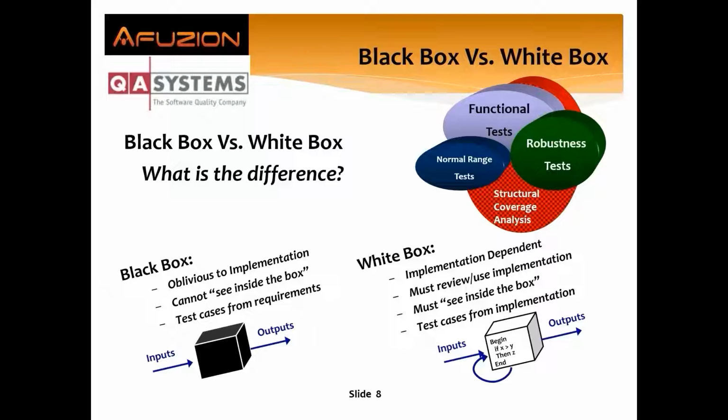Why do we do structural coverage? This is why. Had your coffee? Black box, we should cover 95% of the logic because we have detailed low-level requirements. At the black box level, functional testing, we're oblivious to the implementation. We don't know if it's code or monkeys inside the CPU. We don't look at it. Test cases come from the requirements, and I hope you have good requirements, but we're going to assess those requirements at the white box level. What has not yet been covered by your great requirements?